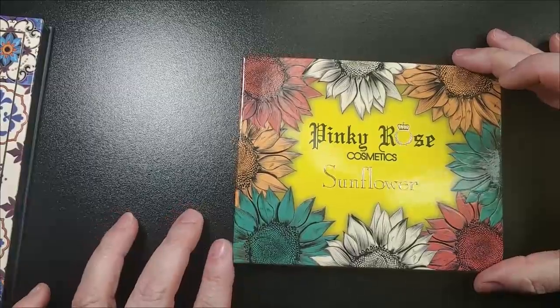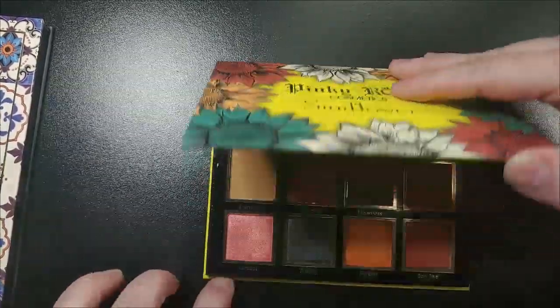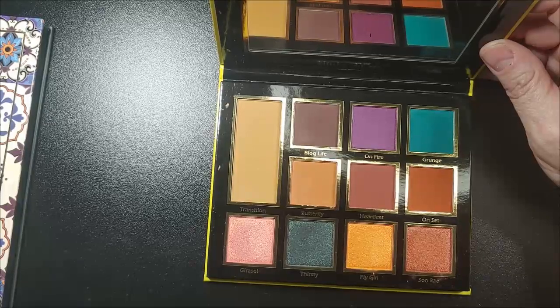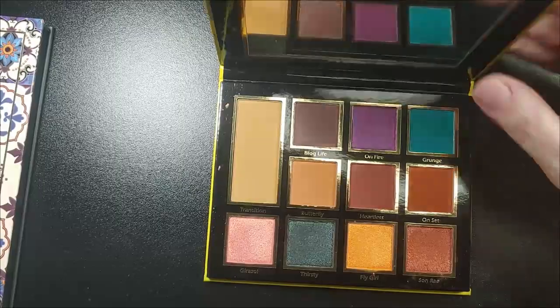I have the Pinky Rose Sunflower palette. This was given to me by my friend Ash from Makeup and Chaos. I've only used it a couple of times. I need to use it some more because it really is pretty and it has a good formula. So I want to play around with that some more.